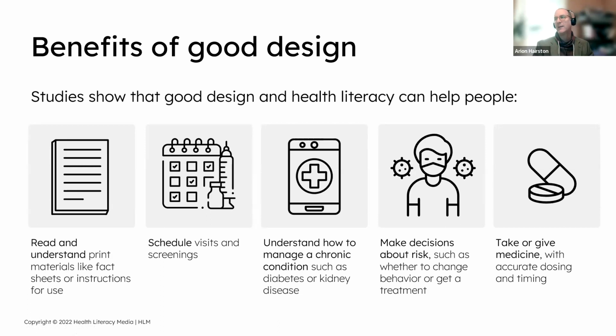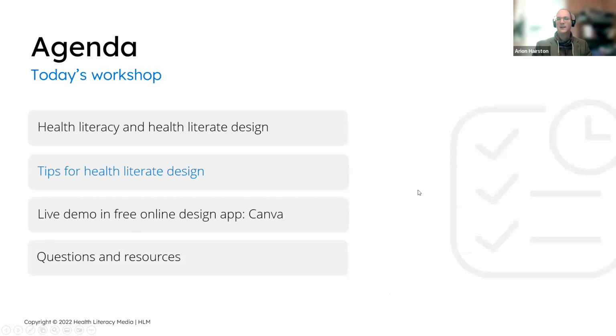get a certain treatment. And then, as is hopefully shown in the last little quiz slide, the ability to take medicine accurately, every day at the right time, the right amount, or to give medicine to somebody else, whether that's a child or someone else that you're providing care for. So that is our kind of introduction for health literacy and design and why this all matters. What questions do you have before we carry on to the next section, which is our sort of practical tips?